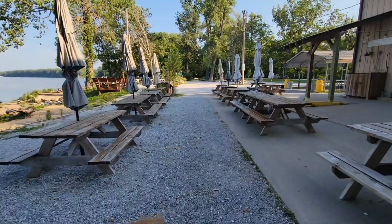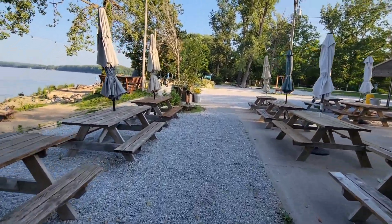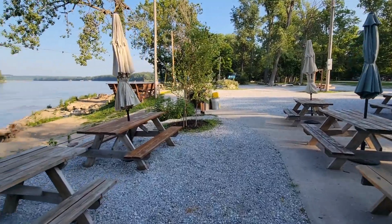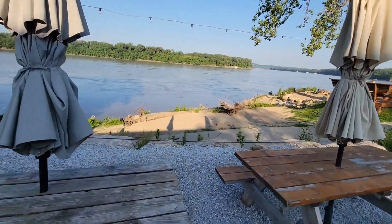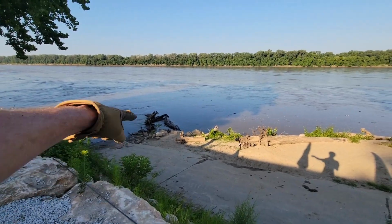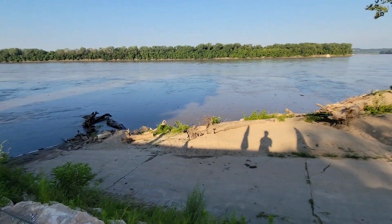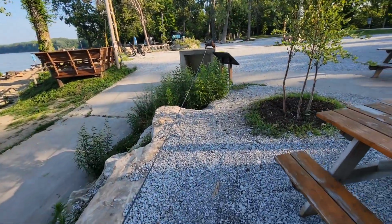We got a fire pit out here, they fire it up at night and stuff. The river's kind of up right now. When it's down, there's these rock walls that stick out. They're underwater right now. You can't see them.